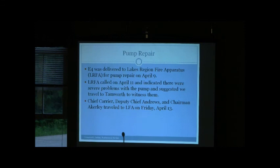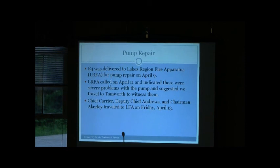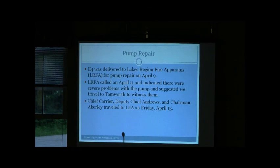We had a quote, the job was quoted in December, so we had that on hand. The quote was very carefully written. I believe it was for about $11,200, with notations that there was a concern about what would happen as far as plumbing issues and/or pump housing issues once they opened up the pump. There was no way to tell until we opened up the pump. So a phone call was made to Lakes Fire Apparatus. It was scheduled to go up there on April 9th.